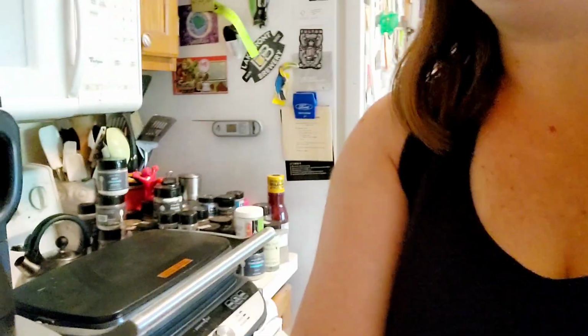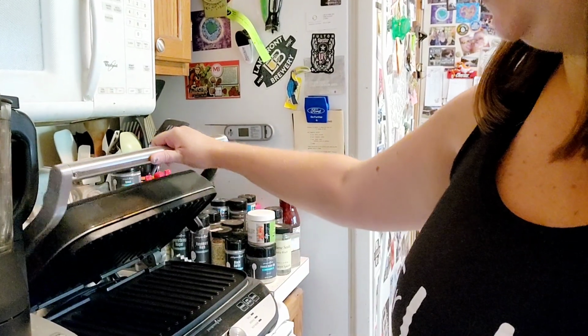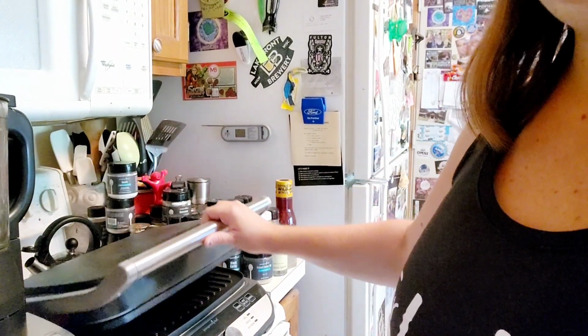Now, this last product is a little bit bigger, so we will just give you a better view of it, and that is this Deluxe Grill and Griddle. It has interchangeable plates, making it accessible for a year-round grill. So those of you in the Bold North like me, it's not always fun to go light up the grill in the middle of winter when it is 30 below.